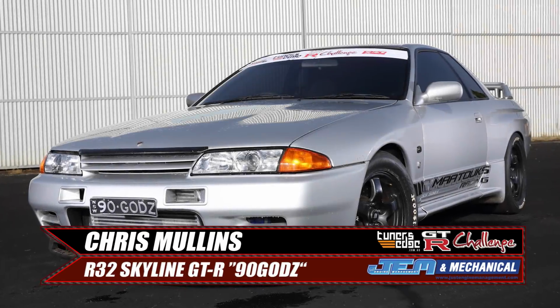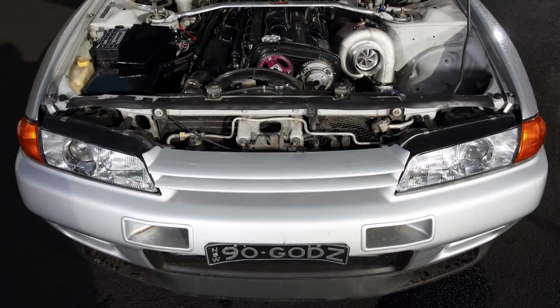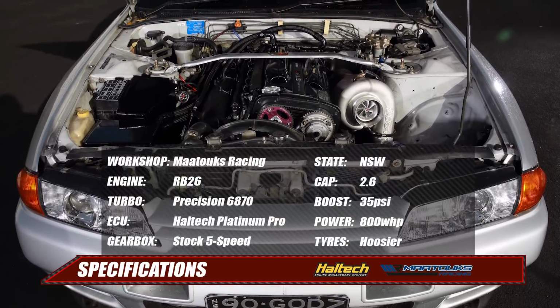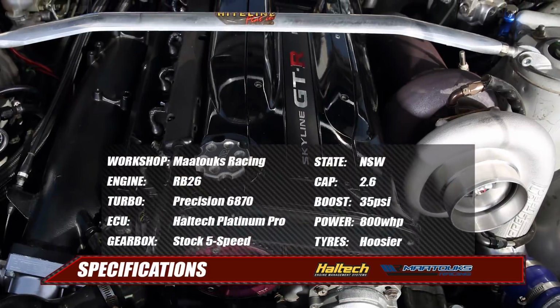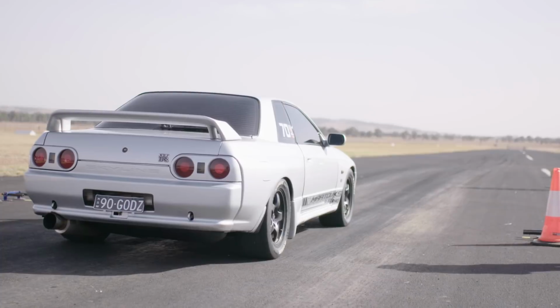Chris Mullins returned to Cootamundra with his Pt5 Racing built and tuned R32. A baby by the event standards, it has stock capacity and a 6870 turbo. The Haltech is tuned to over 800 horsepower and he runs the stock 5-speed gearbox.